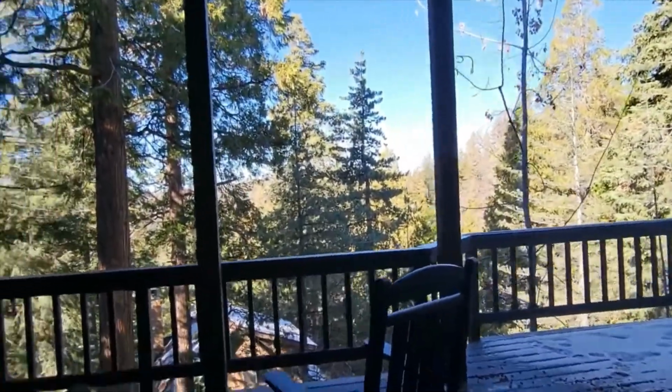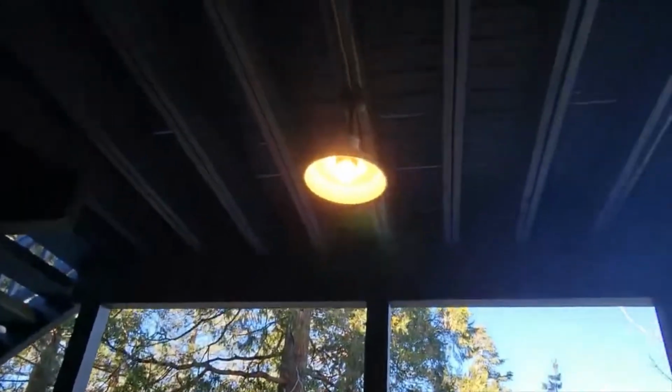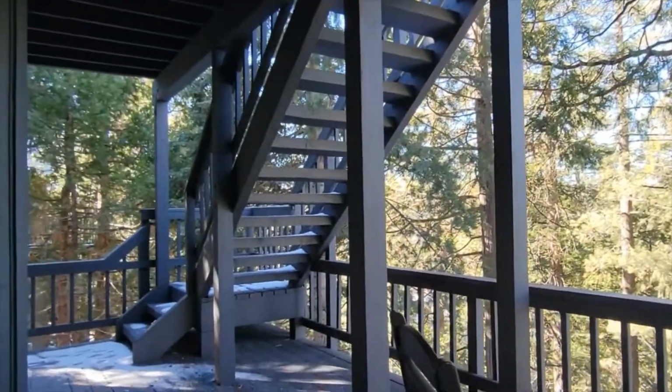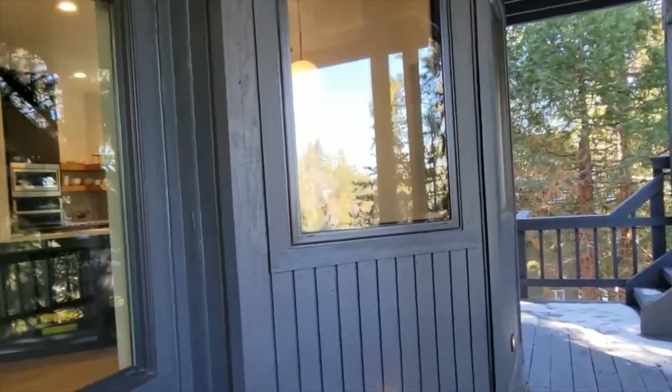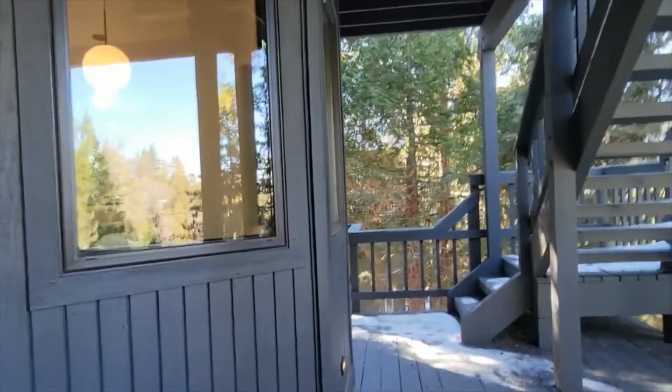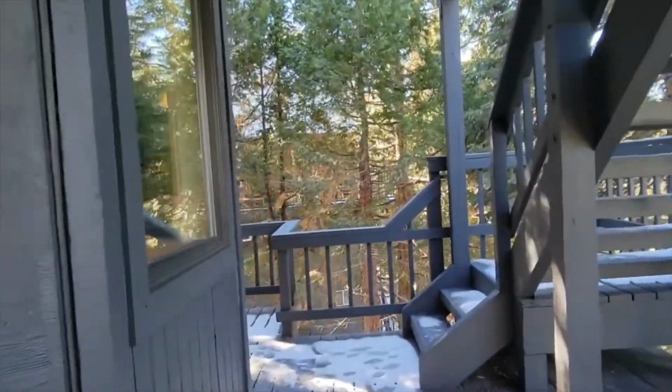It's a wood deck. This is covered because that up there is the deck that's off the master suite. And again, outside they did the full electrical. There's also water. They did a really thoughtful job. I'm gonna walk the deck first before showing you the view.